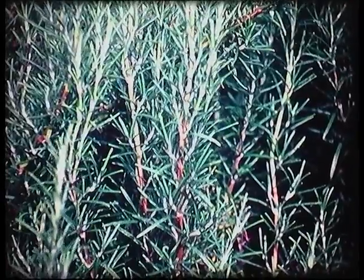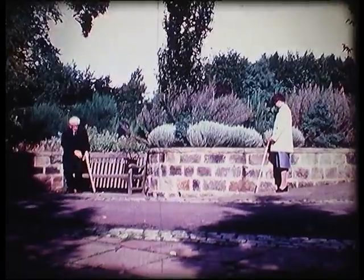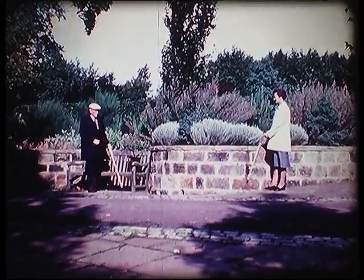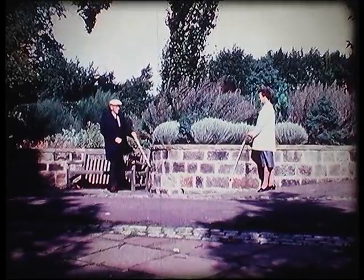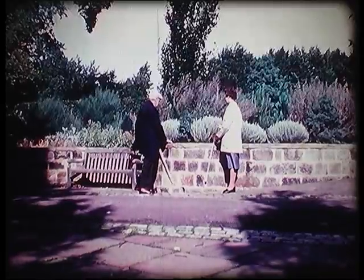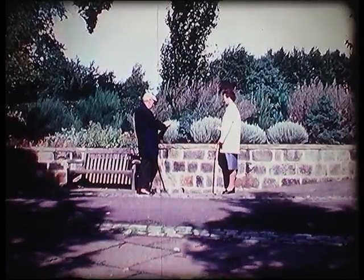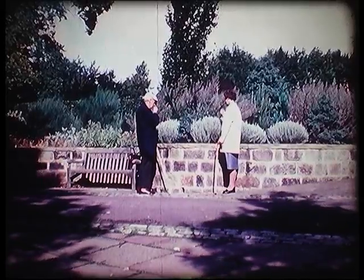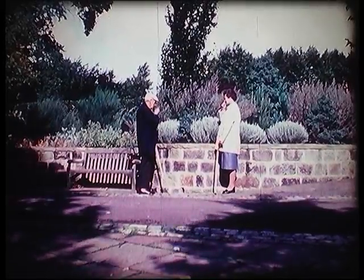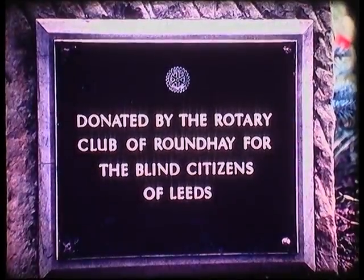All the shrubs in the garden are well known and produce leaves that are aromatic or flowers that are highly scented. The planting throughout is within a circular theme and is intended to give informality to the scene. In this tranquil park, the Rotary Club of Roundhay hope that more and more sightless people will use the gardens, giving them countless hours of pleasure, conjuring up the visual beauty that is denied them.